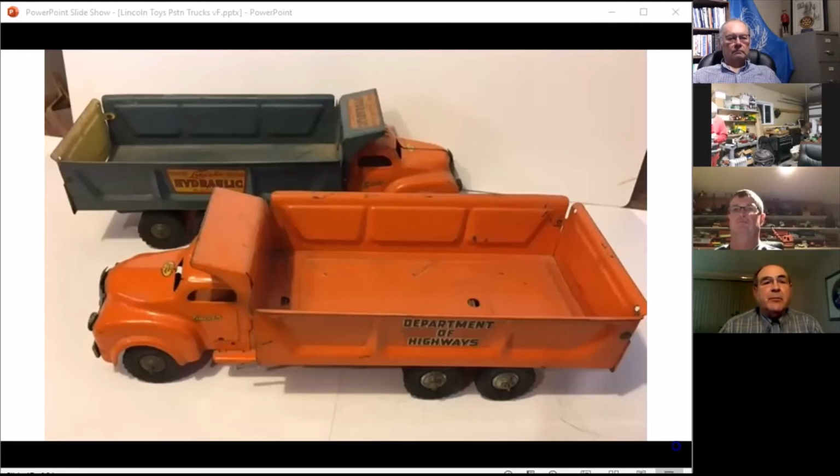Excuse me, just like to point out that the Department of Highways truck is all orange. That didn't happen very often as part of the Lincoln group. Usually they were multicolored trucks, but it seems like Department of Highways are somewhat single colored dump trucks.